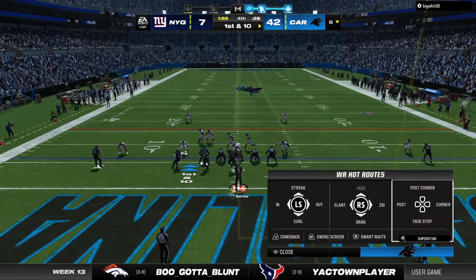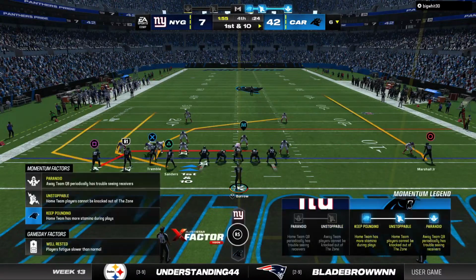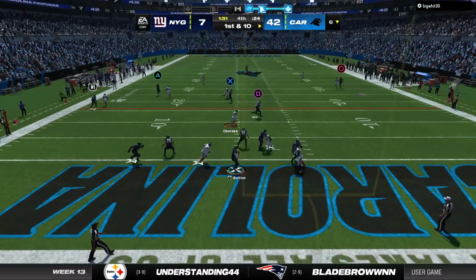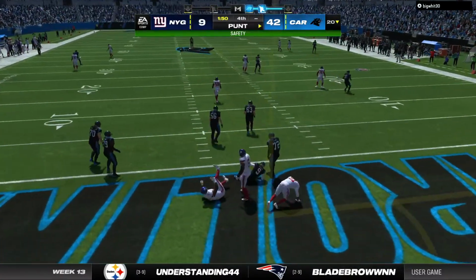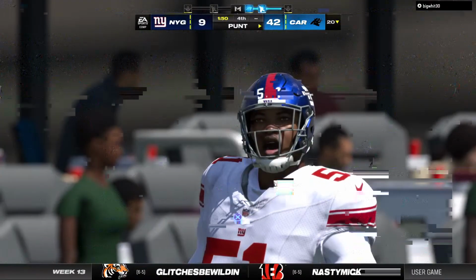They're in control here as they start 1st and 10 and appearing to have righted the ship following that 2-game losing streak. And he's going to go down. He backed out into the end zone, and this is going well, but he was there to protect.